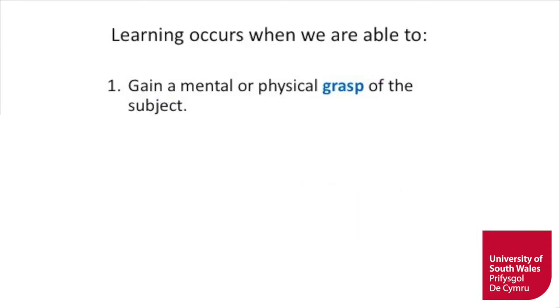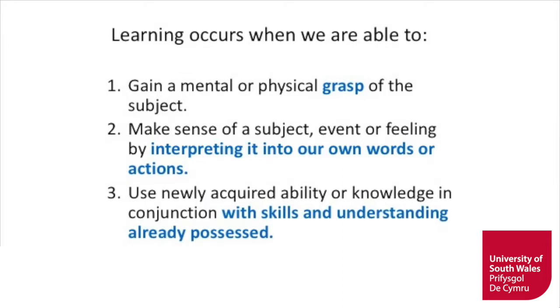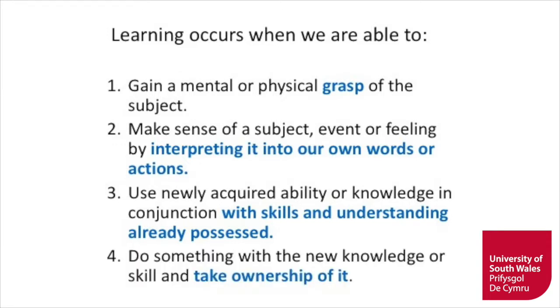So when does learning occur? When we gain a mental or physical grasp of a subject. We make sense of a subject, event or feeling by interpreting it into our own words or actions. We use a newly acquired skill, ability or knowledge in conjunction with the skills and understanding we already possess. We do something with our new knowledge or skill and take ownership of it.